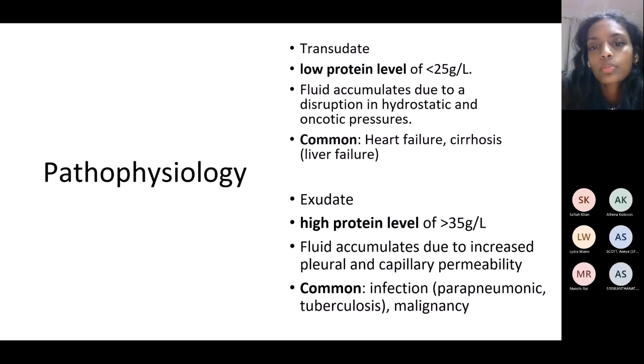And if we talk more about the symptoms as well, for example, if it's small and moderate pleural effusions, they're commonly asymptomatic. Okay.